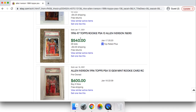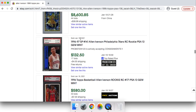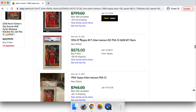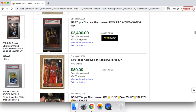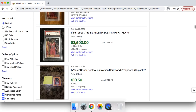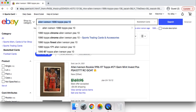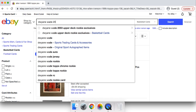Obviously, ever since the horrible crash, the 1-year anniversary is coming up tomorrow, I believe. So there is a lot of just emotions going into a lot of these purchases. But it's definitely great to see Allen Iverson getting a lot of the recognition he deserves. So definitely one of the cards that has absolutely been skyrocketing recently. But without further ado, we're going to hop right into our next pick.